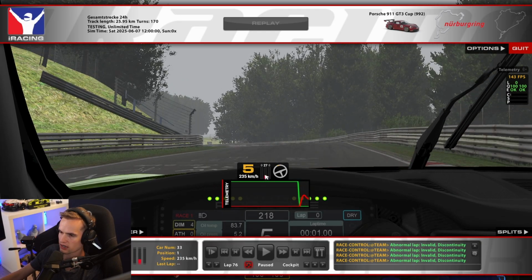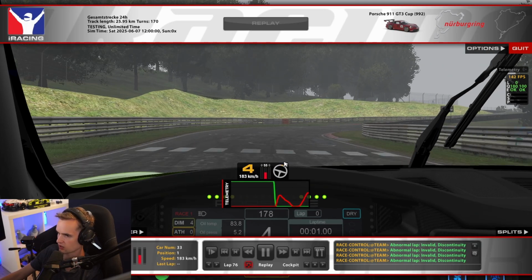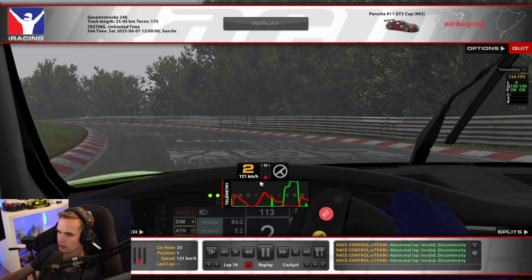You go onto the brakes a little bit, 5th gear, jump over this curb. Then we go 4th gear, we brake a lot again. 3rd gear, then we want to give it a throttle again. There is some different ways to take this corner, but this is how I do it here. Then we use the trail braking.